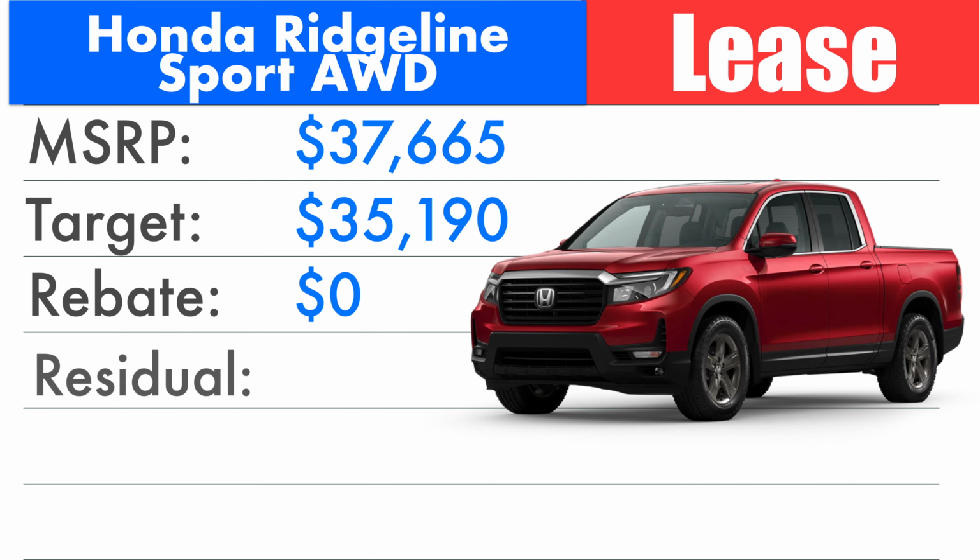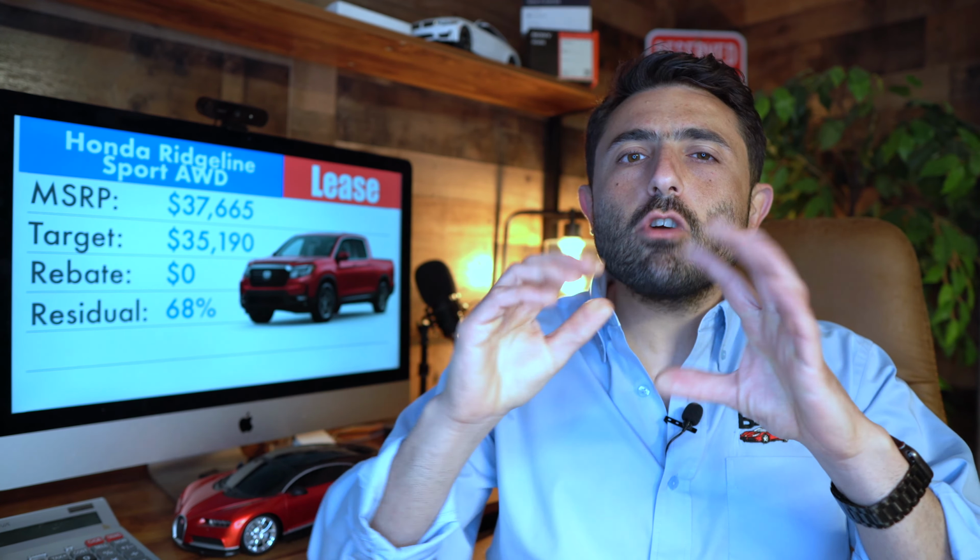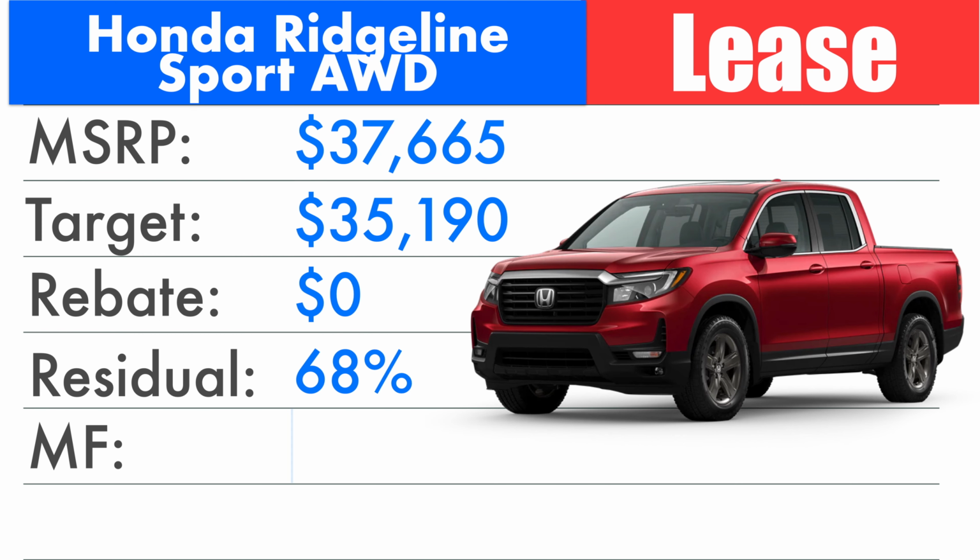A residual on the Sport of 68% for 36 months at 12,000 miles a year. The residual on the RTL-E, for example, goes up to 69%, while on the Black Edition will go down to 67%. So you got to keep in mind that residuals may change from trim to trim. However, it's in this general ballpark of 68%, and that's precisely why I'm using the Sport for this example. A money factor that's consistent across the board of 0.00180, very high money factor.